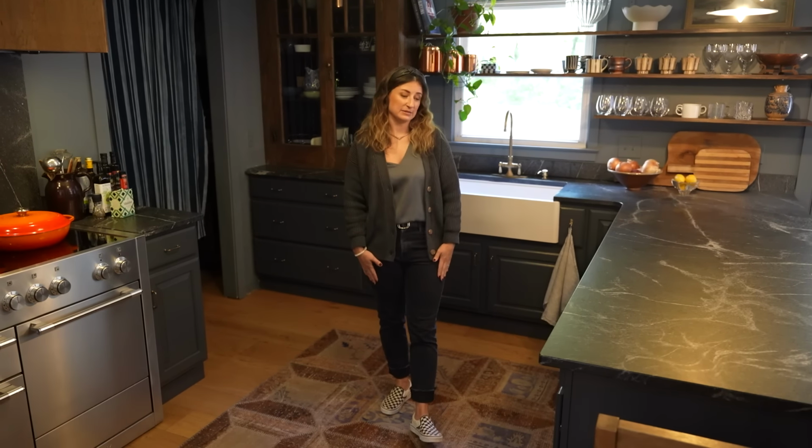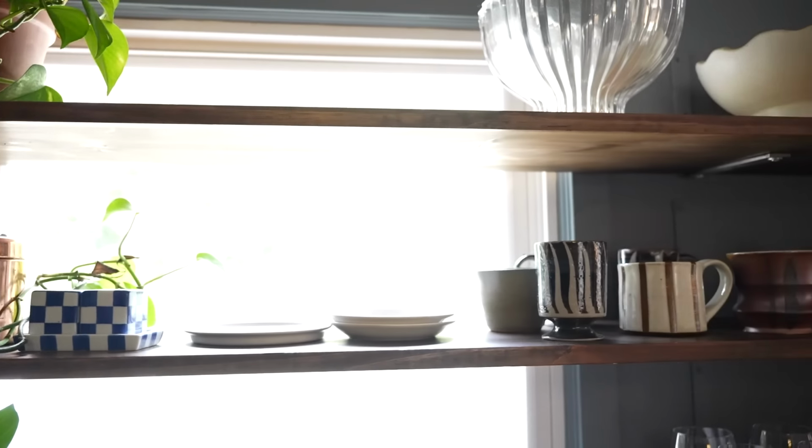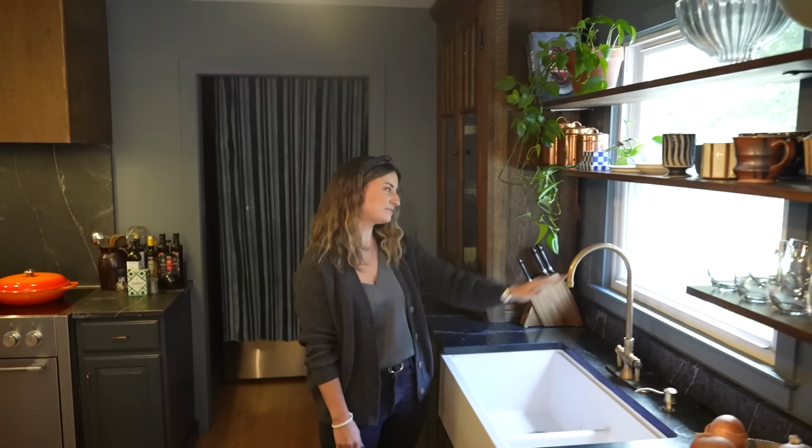But I really love this because it gives me an opportunity to kind of display the things that I love. My collection of studio pottery mugs and some bowls and things, a plant that is slowly dying. It's held on for so long. It's been like 2 years, but about every month I lose a branch. Faucet is unlacquered brass, which I know is everywhere, but I love it. It ages with us really well.